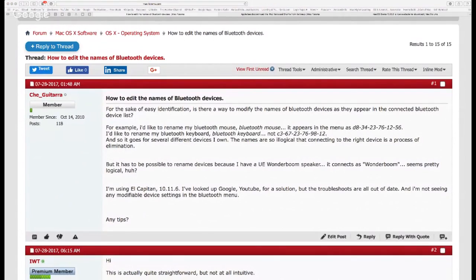A lot of times when you pair a Bluetooth device, you will see a series of numbers, much like the address on an Ethernet card, if you've ever looked at that. And that's just not very descriptive when you're trying to figure out which device is which. So you can name it. What you're going to do is right-click, and your option is to name it. Here it says rename because I already named this. This, of course, is inside the Bluetooth preference pane. You've already paired the device. You right-click on it, and you're going to get a naming option.